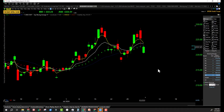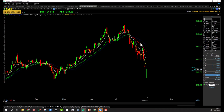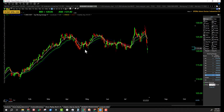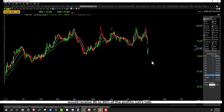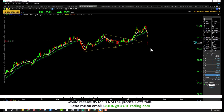Let's take a look at a few sectors. SMH in a downtrend. They broke the low here. Got a lower high, lower low in a downtrend. Got a lower high and a lower low closing under the bearish trap. They're in a downtrend. XLK, same deal. They're in a downtrend. Take a look at XLI. XLI breaking the lows in a downtrend. Same deal on XLI. Let's take a look at XRT. XRT breaking the lows in a downtrend. Let's take a look at XLF financials.